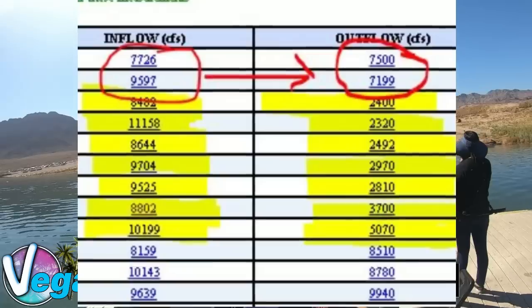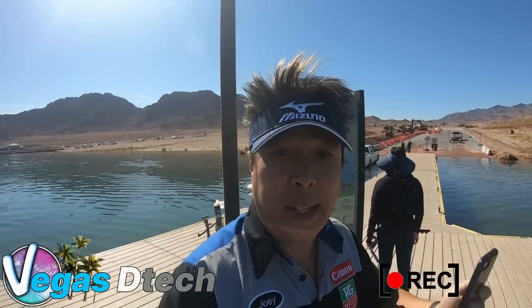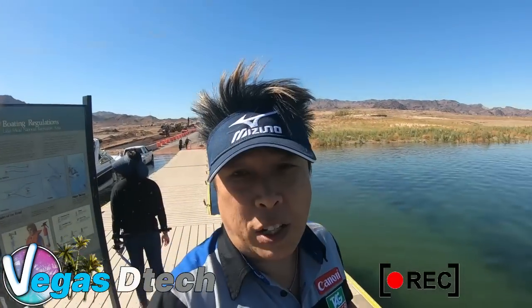And therefore, you're going to see the water level at the lake increase. But how long can we continue doing that for? Because I can see here the last 2 days, we've been letting the water out almost at a 1-to-1 ratio.